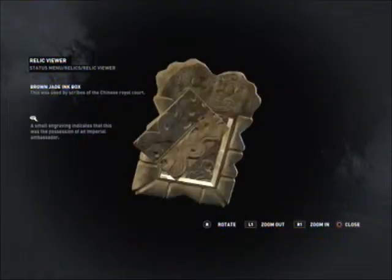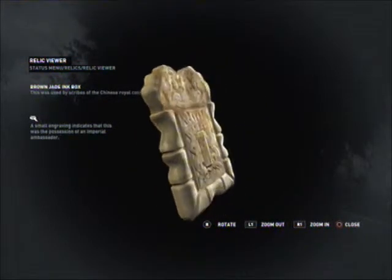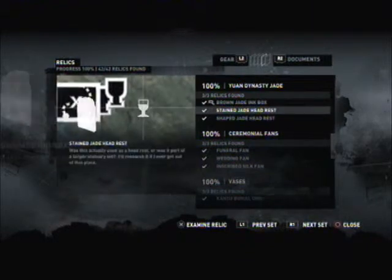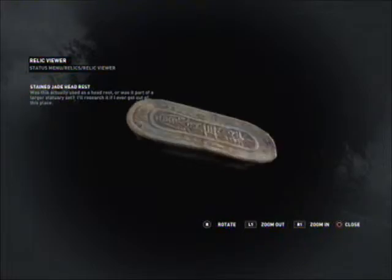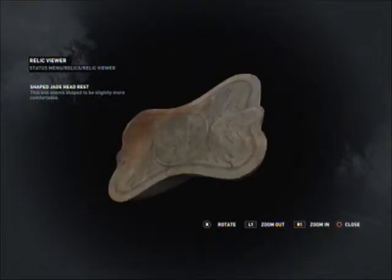This was used by scribes of the Chinese royal court. Was this actually used as a headrest, or was it part of a larger statuary set? I'll research it if I ever get out of this place. This one seems shaped to be slightly more comfortable.